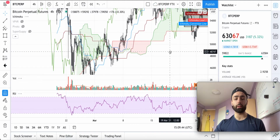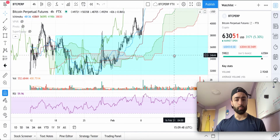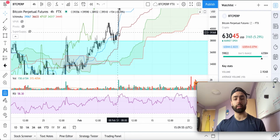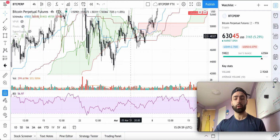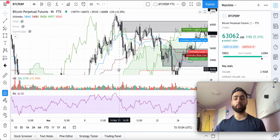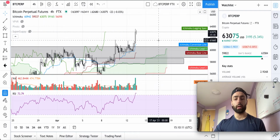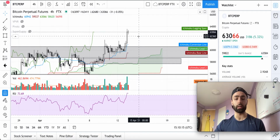If we look at the last time that this happened, every time we get this pattern where we have a green cloud, Tenkan above the Kijun, and price above the Tenkan and Kijun, like right here, we end up going off for a crazy run. We flip back bearish, we flip back bullish here, another crazy run up. We flip back bearish right here, flip back bullish, and then another run up right here. And so right now, in my opinion, this is just the beginning.